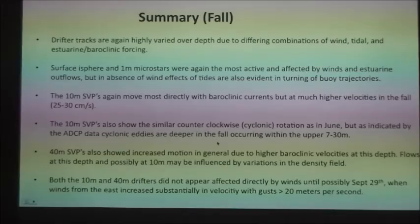The drifter tracks are highly varied over the depth, and again for different combinations of those forcing factors. And the ice spheres and Microstars were very active, and they all wanted to move outward throughout most of the experiment. And then the 10-meter SVPs followed those cyclonic loops very nicely. The 40-meter SVPs also showed much more motion, and they moved all the way out to the outer part of the fjord and back in. They also followed some cyclonic cells, and they were affected by winds near the end. That's when those 40-meter drifters were moved to the north shore and they stranded.